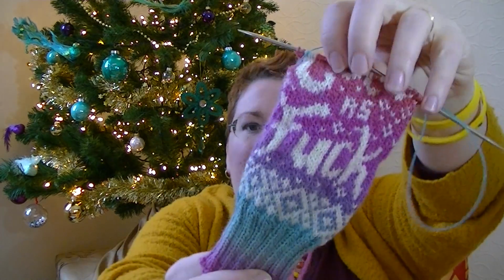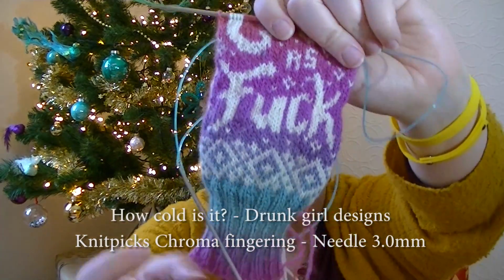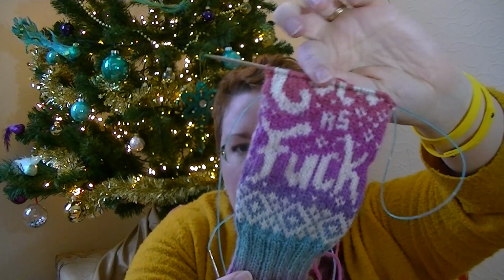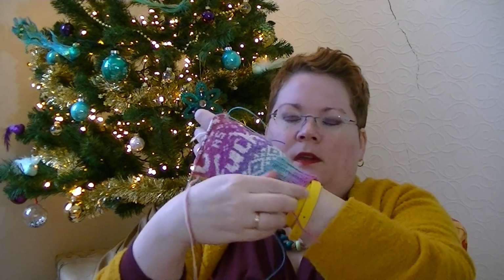Oh yes. So then we start with WIPs. In my Colourful Creativity Crazy Cats Dogs Christmas bag is my second pair of How Cold Is It mittens. And this is still the first one, and my marker is on my yarn. Last time I showed it I was about here, so I didn't do that much on this one, but still almost done with the words. And then I have to see if I need a little bit extra. I added a little bit extra on the cuff.